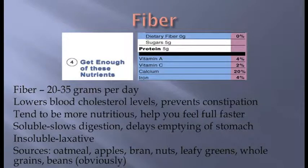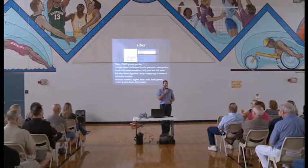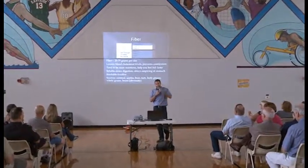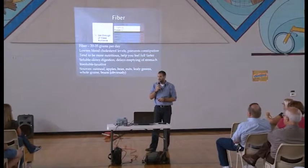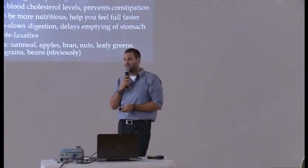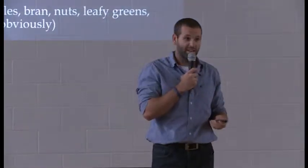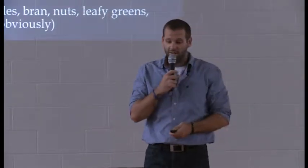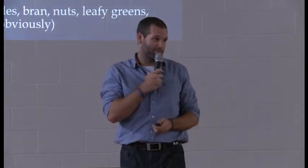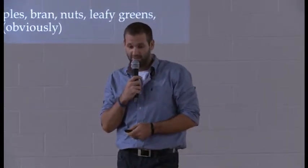Fiber. How many of you say you get enough fiber every day? Okay, maybe a handful. This is terrible. You have to get enough fiber. You need 20 to 35 grams per day, at least. It lowers your blood cholesterol levels and prevents constipation. Foods that you eat that have more fiber tend to be more nutritious. You're not going to eat candy and expect to get fiber from it, but you can eat fiber and it's going to be a great snack or replacement snack. Fiber helps you feel full.